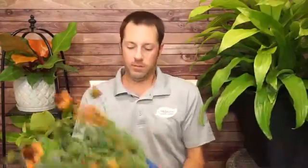Now, containers and hanging baskets can dry out very significantly, so the soil actually will pull away from the walls of the pot. We might even be able to see it here on my dry plant. So let's see. If this comes out very easily, then that hasn't quite done it yet.